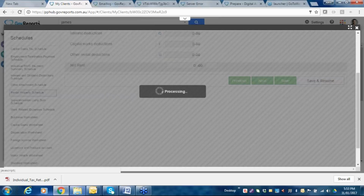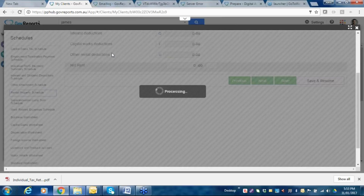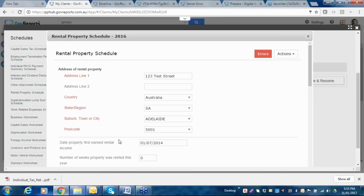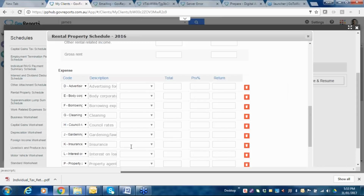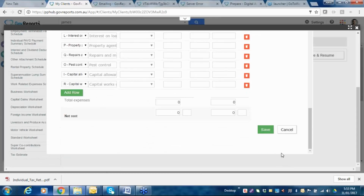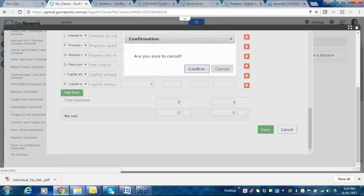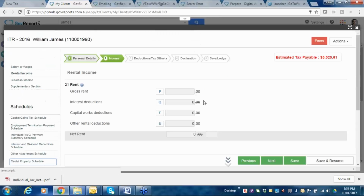Yeah, I haven't done anything on this particular schedule, I didn't fill in any. But as you see, it carried forward the same detail from when it was available for rent, and here it has exactly what we did previously. So you can go in and fill in all the detail, and that will flow through into this section, so that will come through.